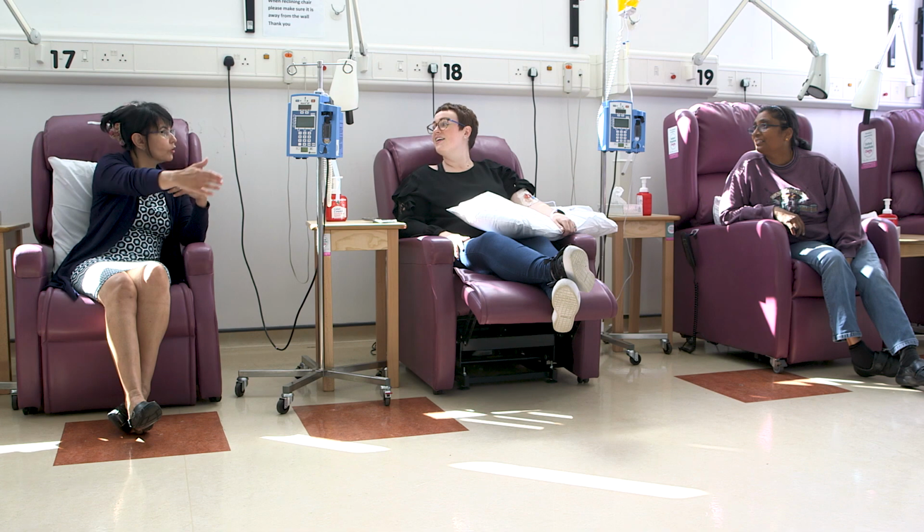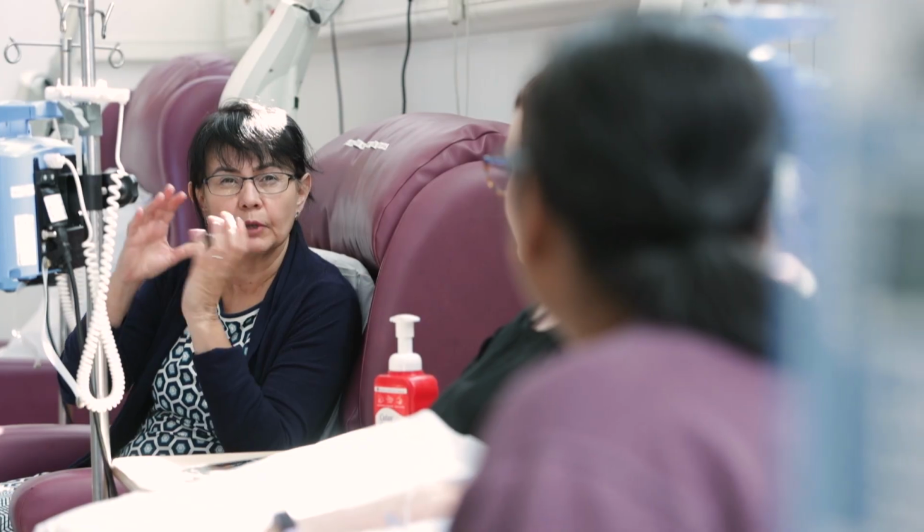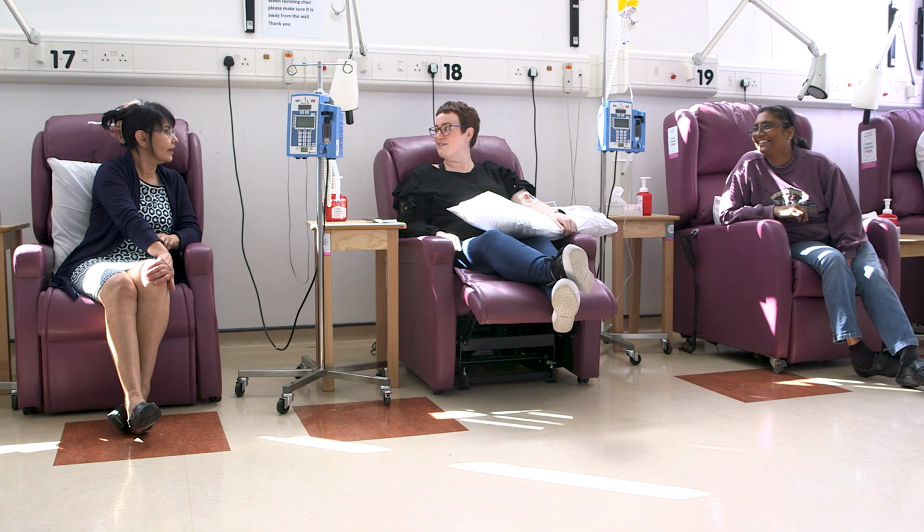The atmosphere in the day treatment unit is so friendly, so warm, so welcoming. To say it's a bit like a social club sounds a silly thing to say, but it is. There's a camaraderie between you all, and it's so nice to see the same people time and time again, and find out a bit about them and how they've been, as well as telling them how you've been.